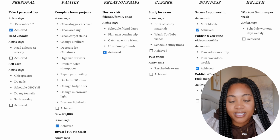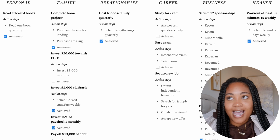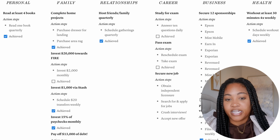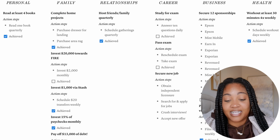I guess now would be an appropriate time to talk about the yearly goals. So for 2024, I wanted to read at least 4 books, and I read 20 books, you guys. So check. I wanted to purchase a dresser for the landing. It's like a dresser kind of thing, and purchase an area rug. I purchased the area rug, so I'm checking that off as achieved.